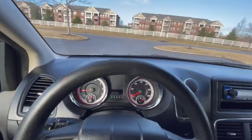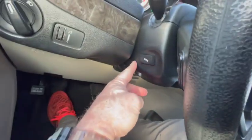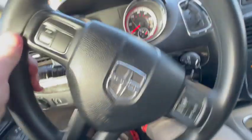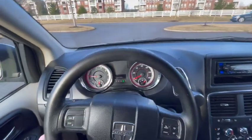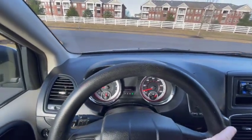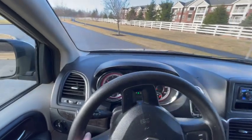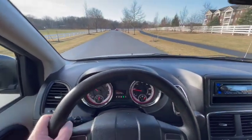I also forgot to mention on my walk around video, so if you've watched both, I'm just going to go ahead and mention there are power adjustable pedals on this van. That's right. Watch. Yep, they move. So for ultimate driving comfort, if you own one of these, and maybe you didn't know, now you'll know.